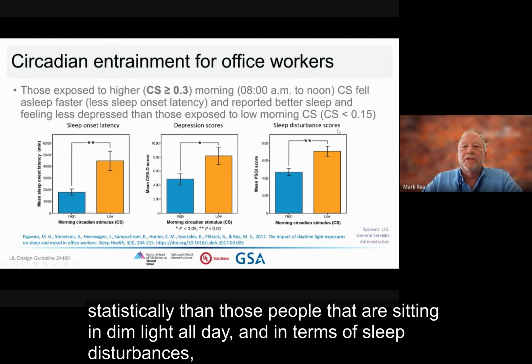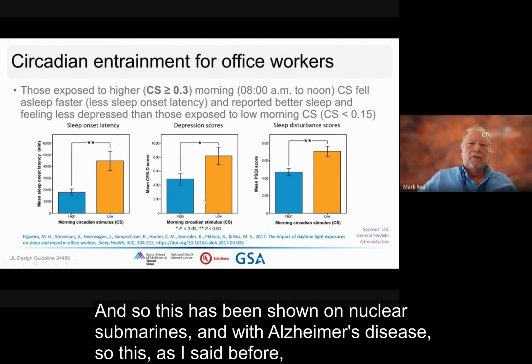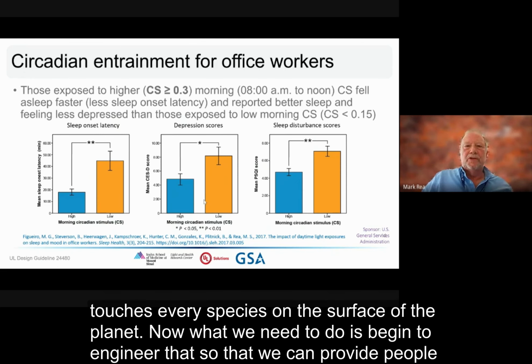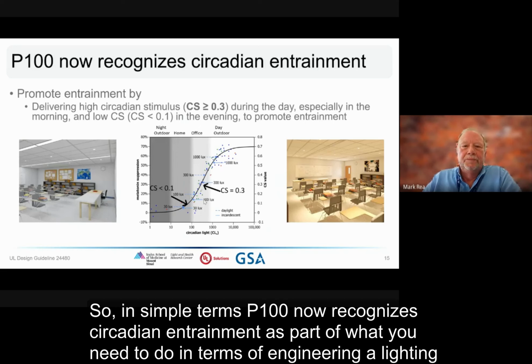And in terms of sleep disturbances, you also see that they are much less for people that have bright days as opposed to people that have dim days. This has been shown on nuclear submarines and with Alzheimer's disease. As I said before, this touches every species on the surface of the planet. Now what we need to do is begin to engineer that so that we can provide people with bright days and dim nights in buildings that are otherwise shielded from the natural daylight that you would get.